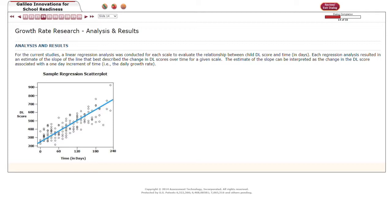For this study, we quantified time in terms of the number of days. And as you can see in this sample scatter plot here, we have developmental level score on the vertical axis, and time on the horizontal axis, again in days. So this is 60 days, 120 days, etc. Each of these dots represents a child's developmental level score at a certain time point. So for example, this is probably a score of about 225, representing about 50 days into the year.